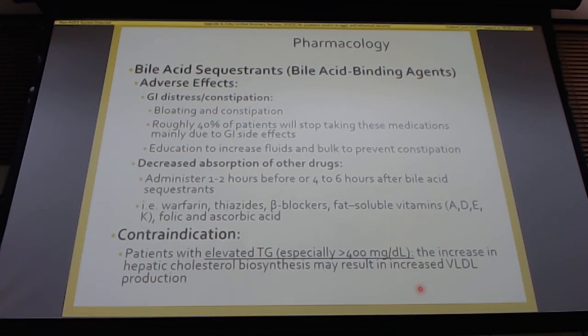Looking at your absorption of other drugs, again, we talked about that already, just making sure that you understand that in order to avoid that, we can still give this, but we're going to say, hey, you're going to separate when you're taking that medication with when you're taking your BAS. So I can give 1 to 2 hours before or 4 to 6 hours after they have taken another med. Depends on that person's schedule as to which one they want to choose. Try to tell them to stick to it so that they get used to taking that medication the same exact way. Okay.